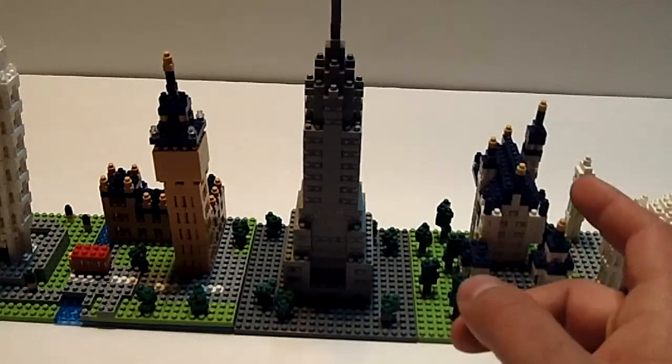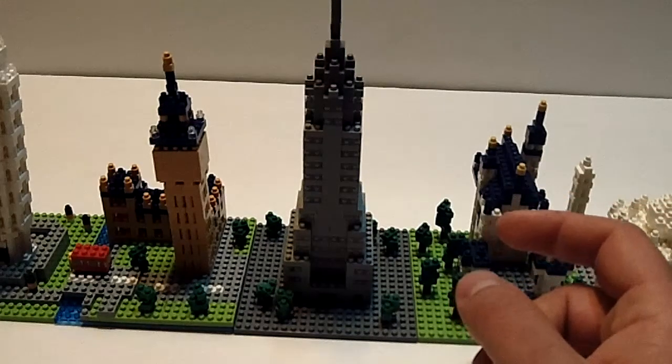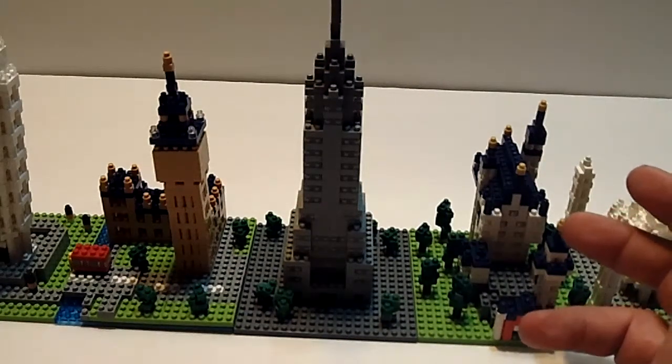Now, as for the producers of Nanoblock itself, its designs start from a company in Japan called Kawada, but in the United States are being released through Ohio Art. Anybody who owns an Etch-a-Sketch knows that company.